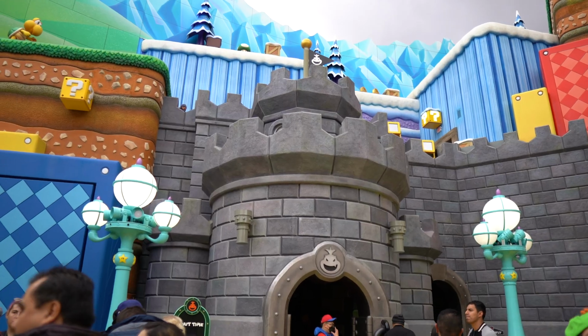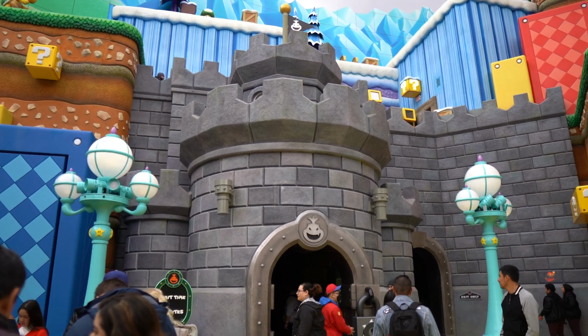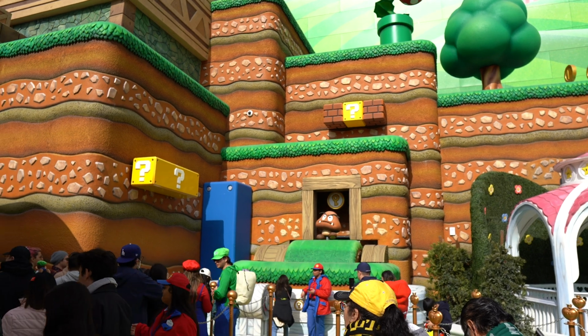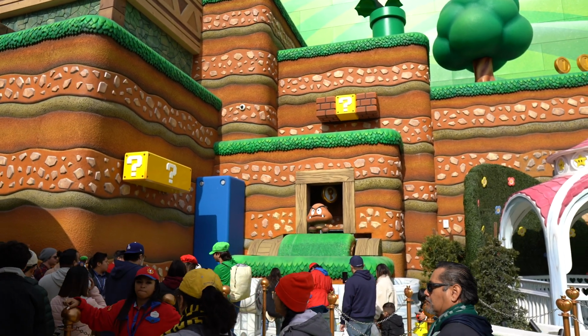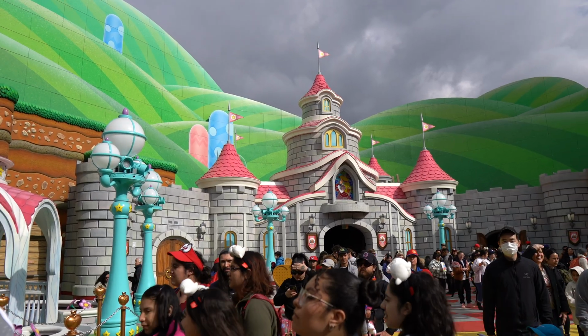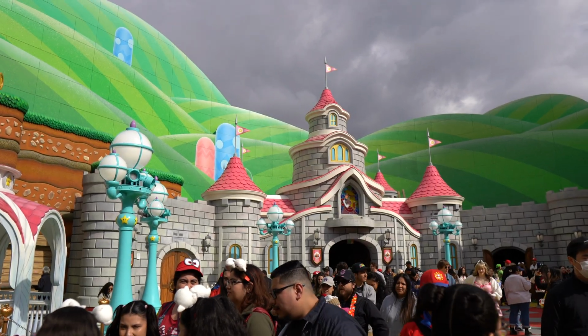In order to do the Bowser Jr. Showdown, which is an interactive attraction on its own, you have to get 3 keys throughout the land. So there's one of the keys for the mini games. Looks like you have to make the Goomba fall, and then you earn that key and it goes into your app. Kind of get an idea of where it starts, all the way back over there at Princess Peach's castle. Same with the majority of the mini games here.